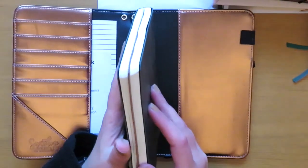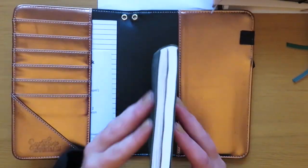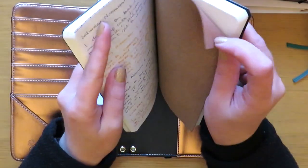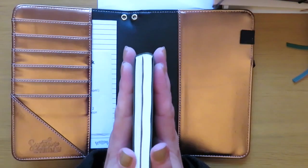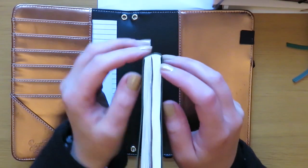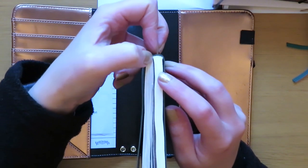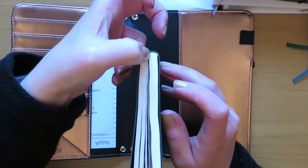But what's really cool is this journal actually has Tomoe River paper, and so you can see here I have my little leather piece, which is like a blotter, which someone in the comments told me about last year, so thank you for that. You can see here, these are the pages that I've already used, and this is what I've got left, and I'm not even at halfway yet. I think I've got till about here to get to halfway.